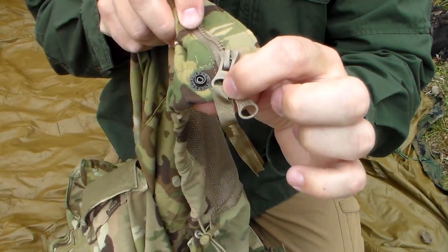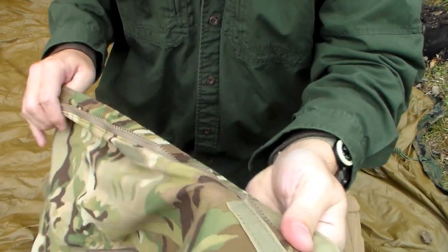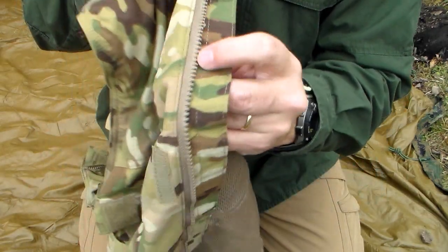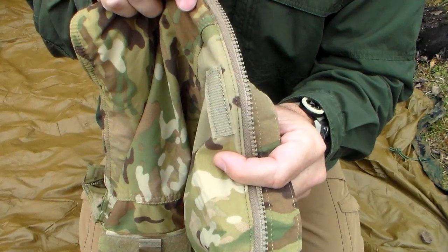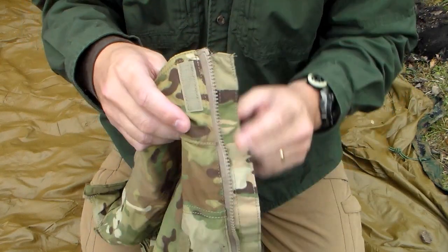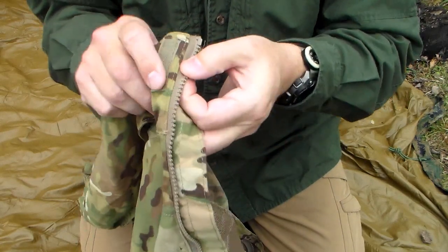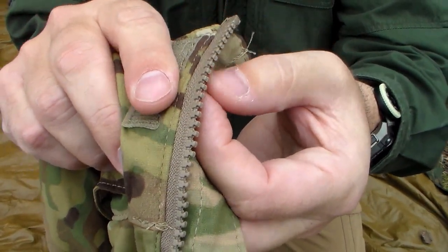Has a snap at the very bottom. And several places on the front it has Velcro fasteners to secure the actual front flap of the jacket for better sealing, so you don't get anything coming in through the zipper area. And of course at the top, the zipper is pretty sturdy. It's not going to break on you. It's pretty thick teeth on there.